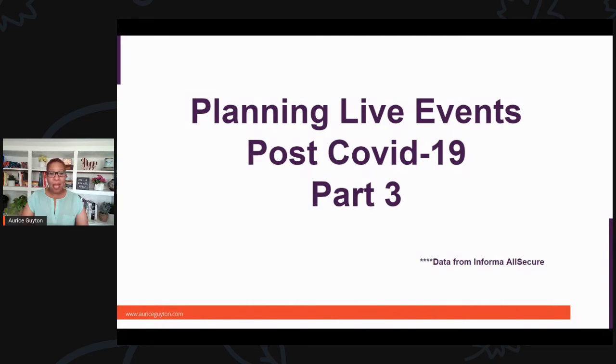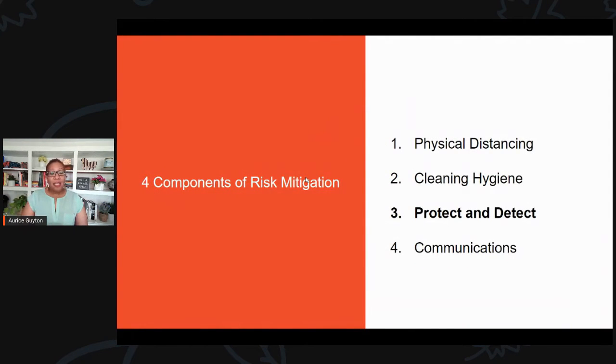Just to give you a little bit of background, this information is coming from Informa All Secure. It is an agency that put out information about COVID-related issues and how to plan an event safely around COVID. We definitely appreciate the information that we secured from them. Today we're talking about protection and how to detect if an attendee or a guest has COVID at your events. This is the third in the series. We spoke about physical distancing, then hygiene and cleaning, and today we're talking about protection and detection.